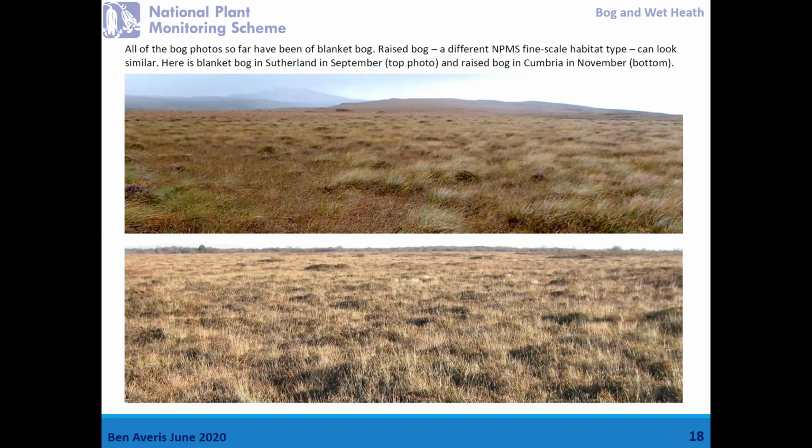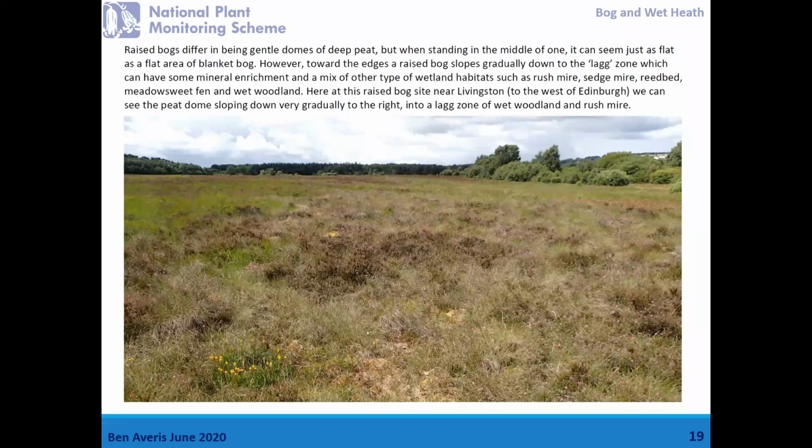The next picture has another example of some raised bog. So if we're then thinking, what's the difference between the raised and the blanket? The raised bogs are these very gentle domes, where the peat gets raised, obviously deeper peat in the middle, and then going down to what they call the lag zone around the edge. So there's a bit of a slope all the way around the edge of this dome, we call it the rand, and then you end up with what they call the lag zone all the way around the edge, where you can get some slight amount of mineral enrichment as well.